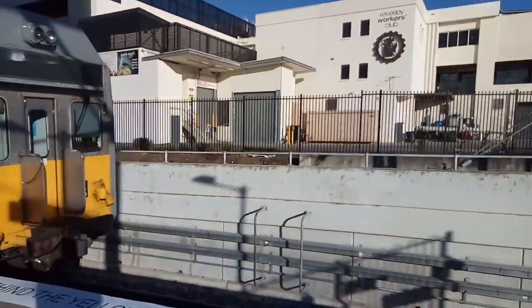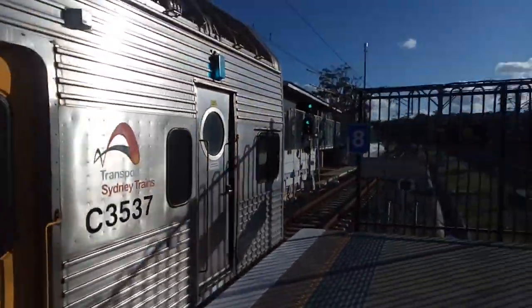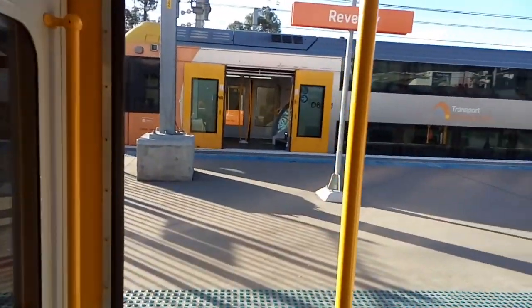Here we have K65 arriving. I'm going to take this train to Panania, and that is where we'll see it going back towards the city. That is Waratah set A31. Here is K-set. I'll get on this K-set, and I'll see you at Panania.